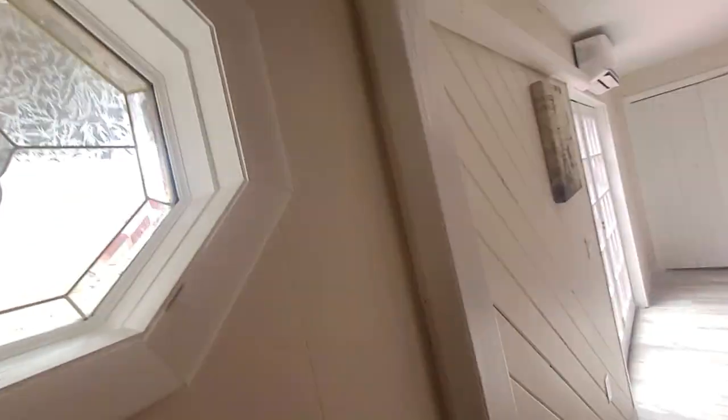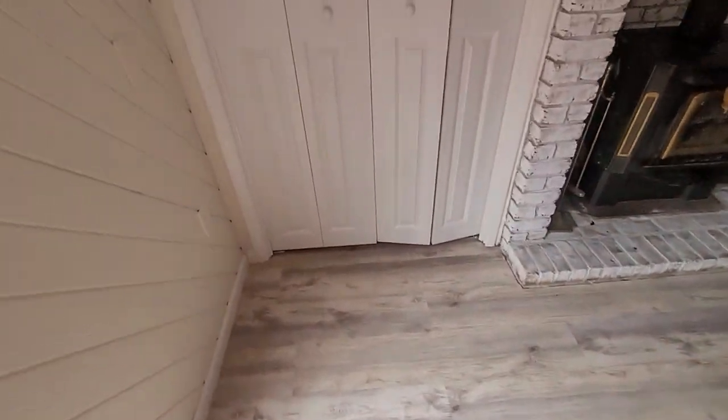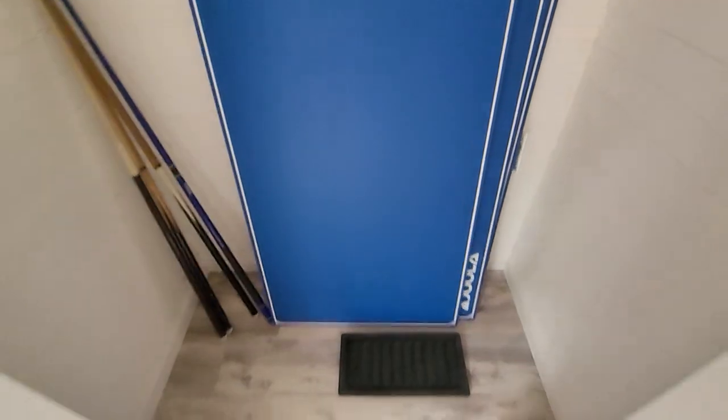And I'm gonna show you a big selling point for this property. A big selling point. Here you have smoke detectors also here. Is this pool table that you have here. But not only is it a pool table, it also has this. You can convert the pool table into a table tennis table.